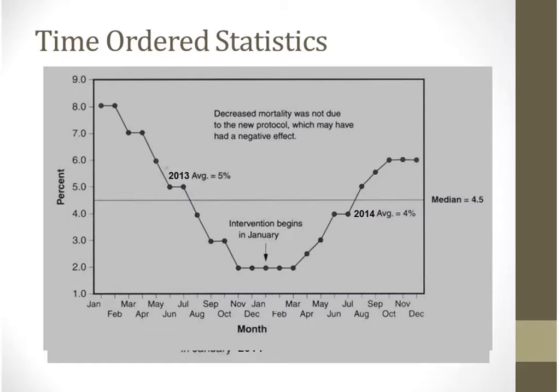When we look at this data, if we're looking at mortality from 2013 to 2014, we find that percent mortality in the beginning of 2013 was at about 8%. And actually something was really working to decrease that mortality. We were down to almost 2%. That's phenomenal. And then our intervention began, and we see this slowly increase. Now, does that mean that our intervention was necessarily ineffective? We're not exactly sure, actually. What this data says is we're not 100% confident that the intervention was effective.